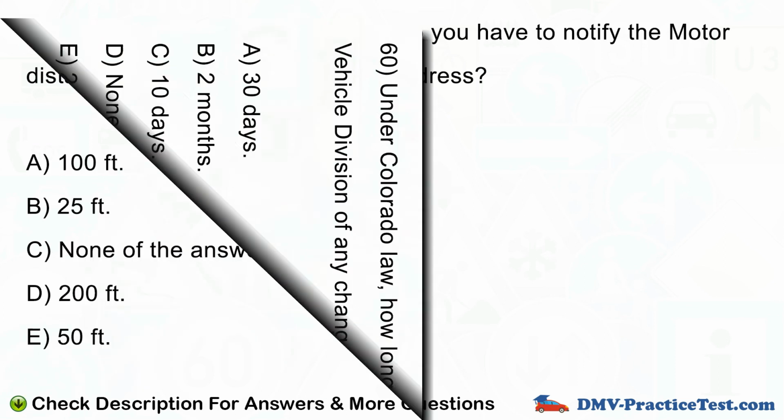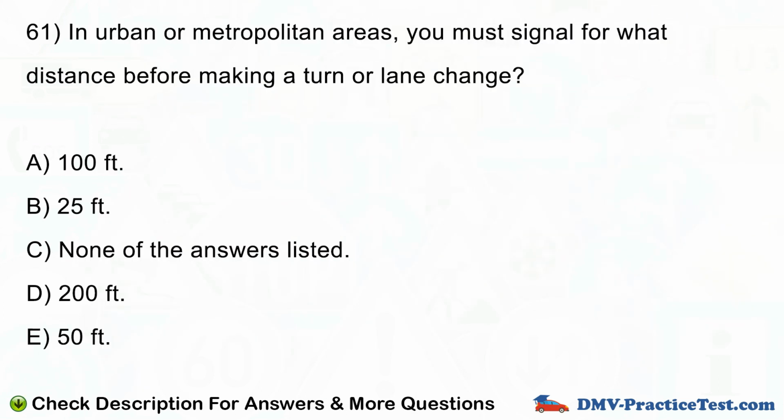Question number 61. In urban or metropolitan areas, you must signal for what distance before making a turn or lane change? A. 100 feet. B. 25 feet. C. None of the answers listed. D. 200 feet. E. 50 feet.